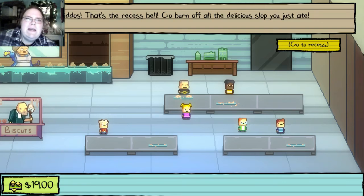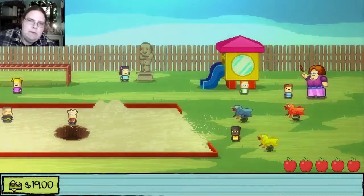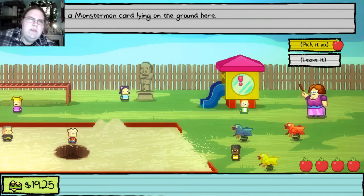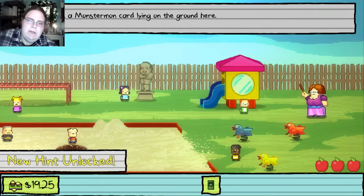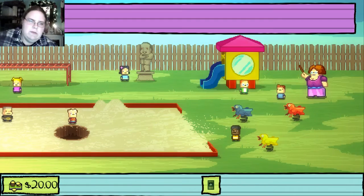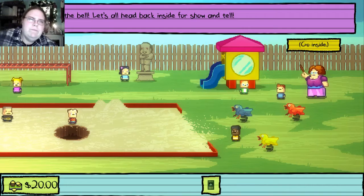Okay, kitties, that's the recess bell. Go burn off all that delicious slop you just ate. There's a monster car laying on the ground here. Pick it up. New hint unlocked. That's the bell! We'll throw him back inside for show and tell.